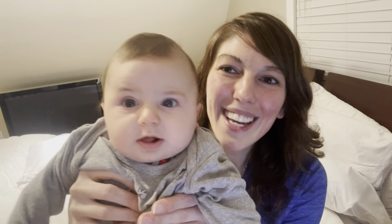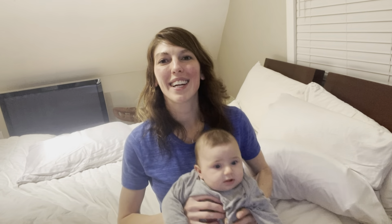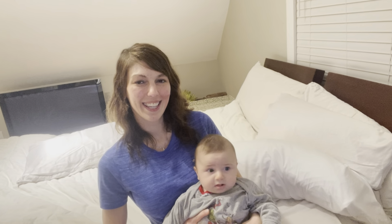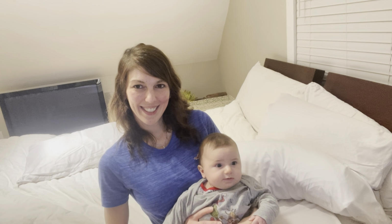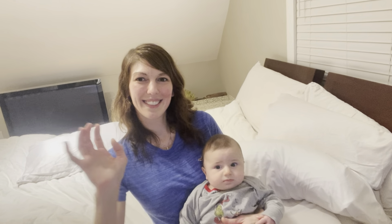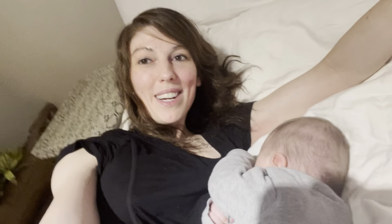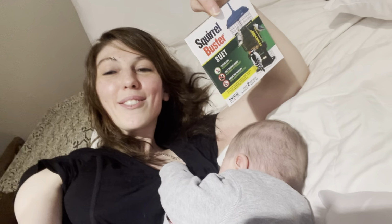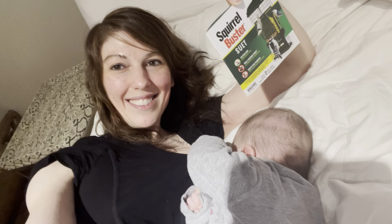Say hi. Okay, we're going to do the breastfeeding. We're going to come right back. We're going to try to figure out how to put the peanut and the high energy suet cake in the SquirrelBuster Plus bird feeder. Okay, we'll be right back. Me and my sweet one had to take a short little breastfeeding break before we continue to put together our SquirrelBuster Suet. We'll be right back.